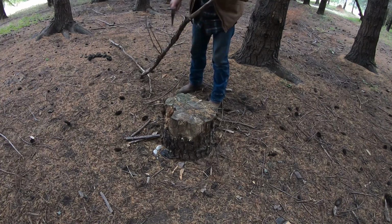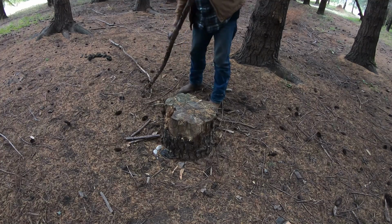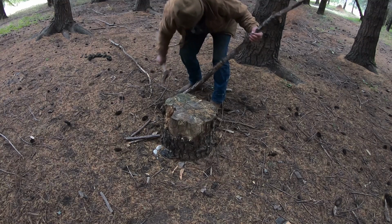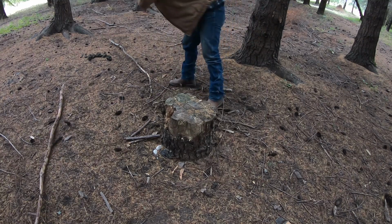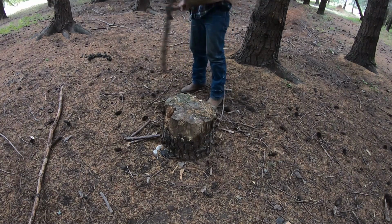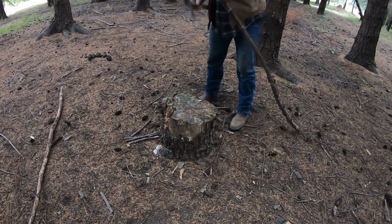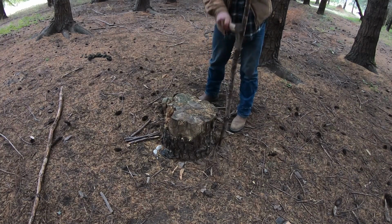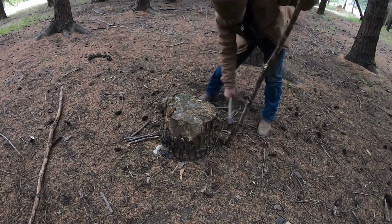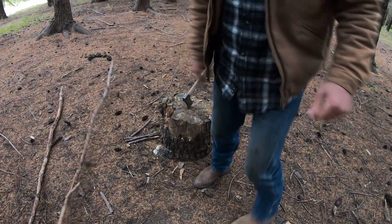Not great. All this wood's super dry, but that's all right. Tall enough. Really all that matters. Oh, I haven't worn my beanie in a long time. Oh, it's too tall, so that whole rotten stump. Yeah, 2 posts, 4 stakes, good to go.